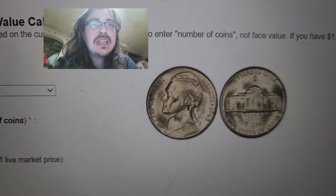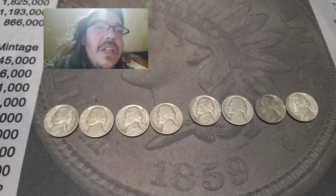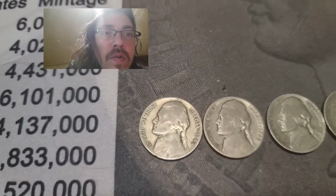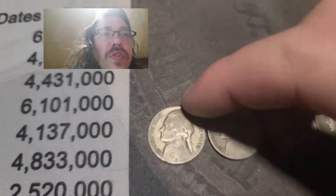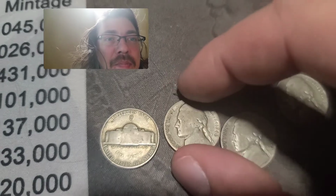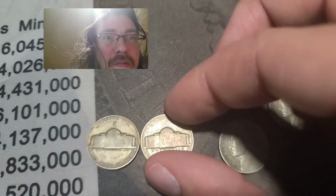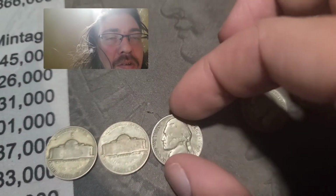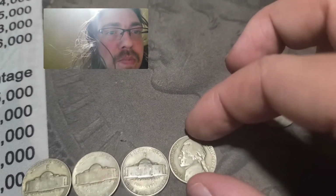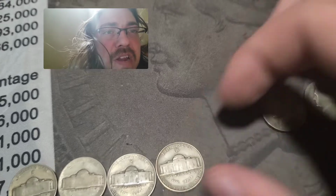Let's see how many we have. So in this video, I have 8 of them. We have a 43P, mint mark on top. We have a 43P for Philly. We have a 44P. We have a 44 Denver.